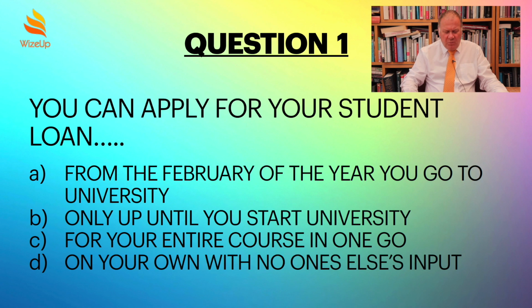Right, so we're going to start straight off, and question 1. This is on student finance. You can apply for your student loan A, from the February of the year you go to university, B, only up until you start university, C, for your entire course in one go, or D, on your own with nobody else's input. So only one of those is correct.